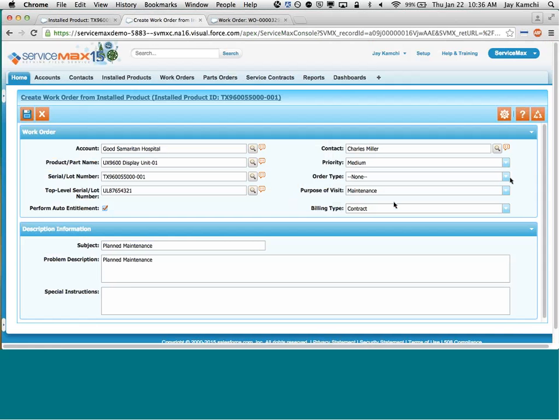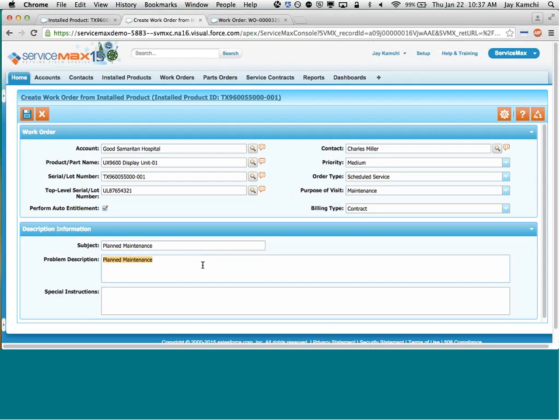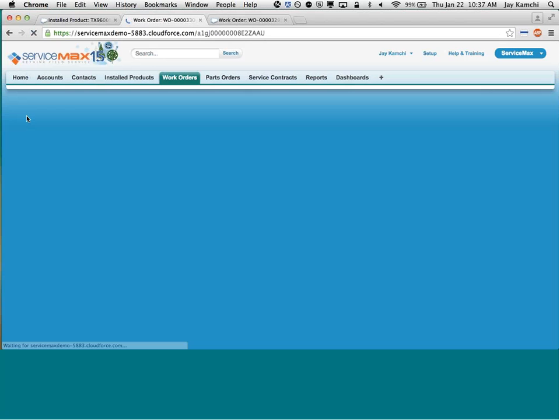Now those workflow steps are entirely configurable by you. And it turns out that maintenance is covered under their contract. So let's just use one of their scheduled service entitlements to go out there and take a look. We'll do the repair. We'll do some planned maintenance at the same time. So planned maintenance, and look at display performance. This checkbox right here, real important. The system will automatically look to see if this is covered under contract or not. It'll associate the appropriate contract terms, which include things such as pricing and discount.